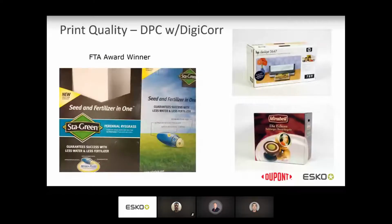And then these are just a couple other designs. On the left, you had a previous FTA award winner with DPC Digicore as well. And the 2 on the right are other examples that were actually printed in Europe. Pretty intricate designs with a lot of whites, a lot of detail. And if you look closely at the boxes, they look absolutely beautiful. And those are all direct print corrugated.